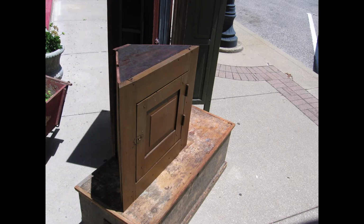I offered the corner cupboard to one of my regular customers for a reduced price. As she often did during our negotiations, she was taking her time making up her mind. When she finally decided to buy it, it was too late. I had taken the cupboard to Shipshewana and sold it at auction. It brought $515.